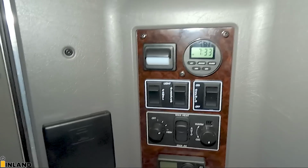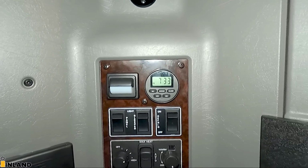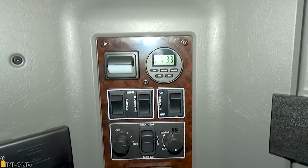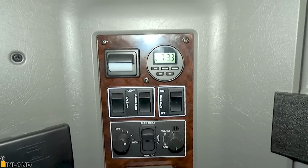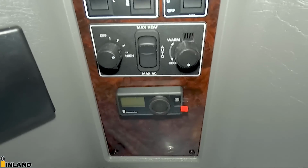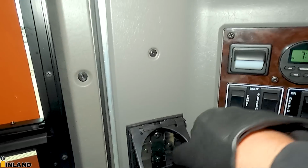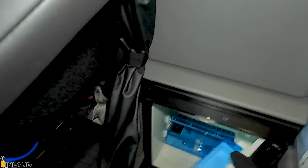As far as on the back wall here, we have the alarm clock, we have the back panel lights, adjustment for the heater controls on the back, and then there's the S-bar control down at the bottom right there. Little cuppy holder, adjustable. And then on this side here, here's the fridge.